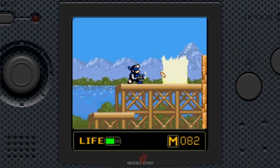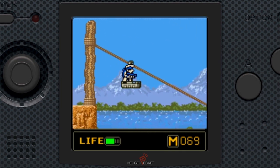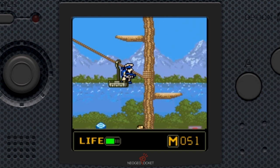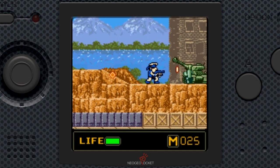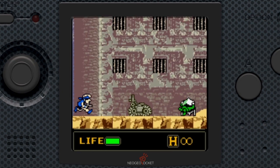A tank. Why? That's not fair. We don't need those. Whoa, spikes. Okay, I did not see them down there. Luckily, we had a health pickup over the other side.